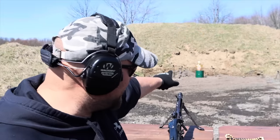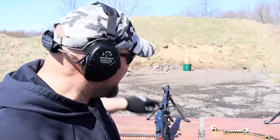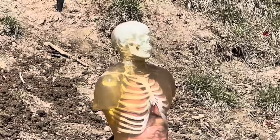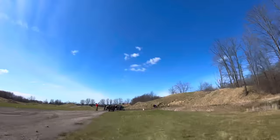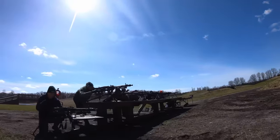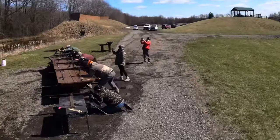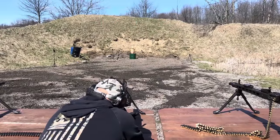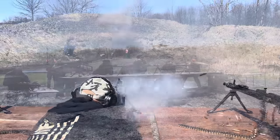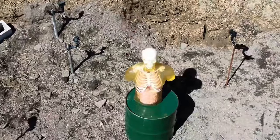This is our charging soldier over there. He's making a big mistake. He's walking into 7 buzzsaws, MG-42s. 700 rounds, 4.5 to 5 seconds, that thing should be disintegrated. One, two, three, four.